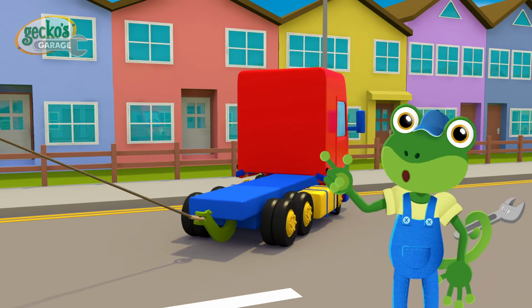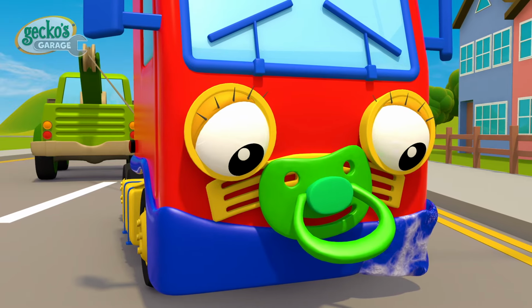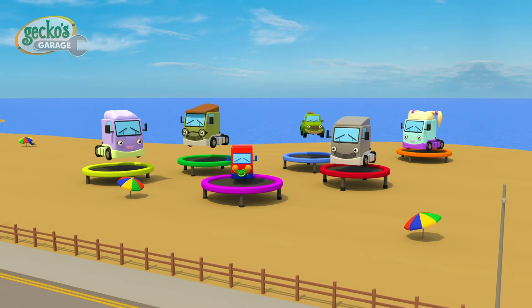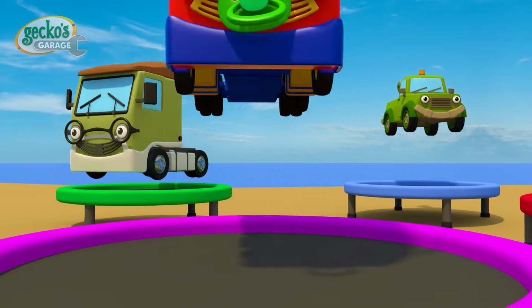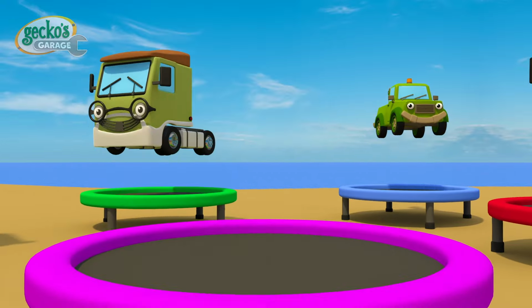Gecko's here to fix you up, fix you up, fix you up. Gecko's here to fix you up, lucky baby. Baby truck's not falling down, falling down, falling down. Baby truck's not falling down, bouncing baby.